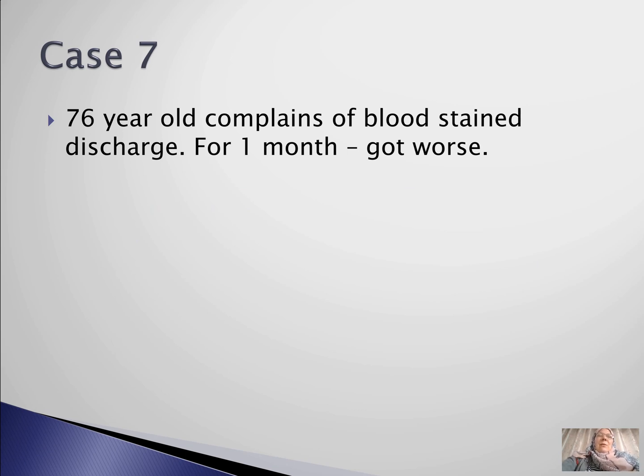Now, a 76-year-old woman complains of blood-stained discharge for 1 month. This has got worse recently. If you ask for the history, she will tell you that initially she only had a bit of PV spotting. She noticed a little bit of blood. She first ignored it, but recently it has got worse, and she is worried about this. Her last menstrual period was over 25 years ago, and she knows that it is not normal to see blood at this age.